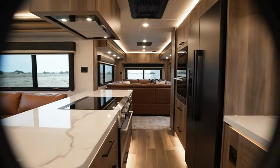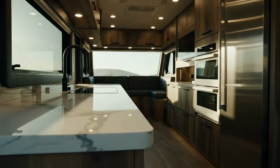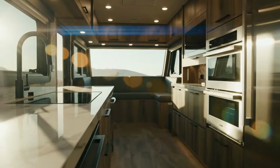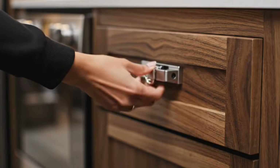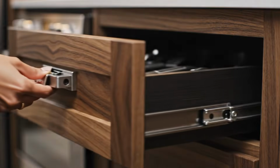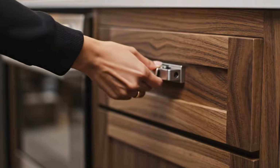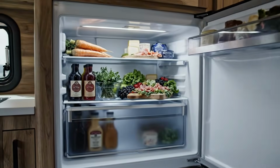Right away, the first thing that hits you is the light. Massive windows wrap around the front living area, delivering nearly 180 degrees of uninterrupted mountain views. Snow-covered peaks, pine trees, and drifting clouds become part of the interior design. You don't watch nature from a screen here, you live inside it. Every seat feels like the best seat in the house.